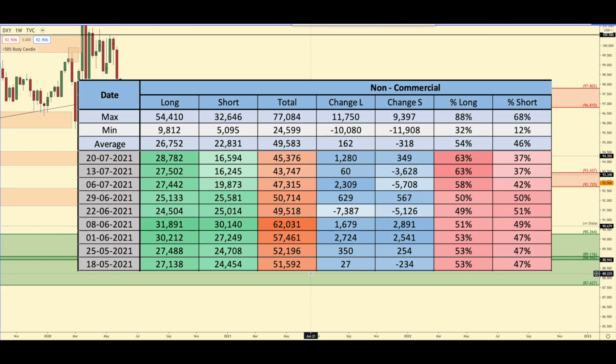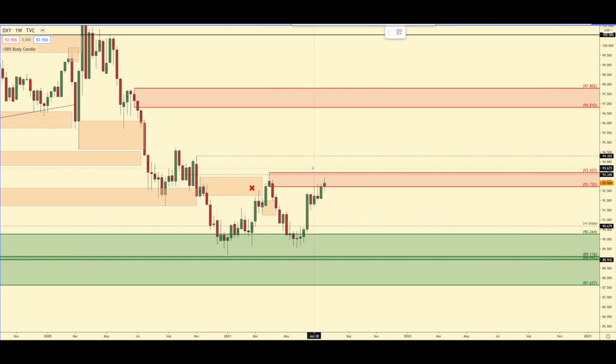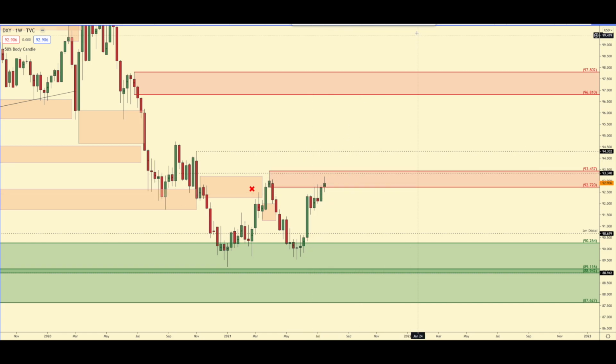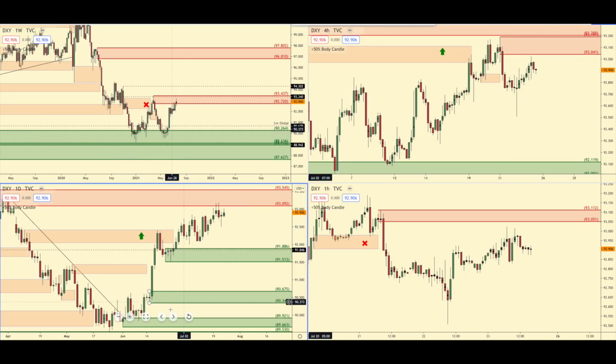Alright, starting off with the US dollar. The past week they added 1,280 longs and they added 350 short positions. This is a weekly chart of the US dollar. As you can see, we are right in weekly supply as well as some sort of monthly supply as well. So buying the US dollar makes me a little nervous, but I do expect price is going to push a little bit deeper into here because on the lower time frames there's really no signs.